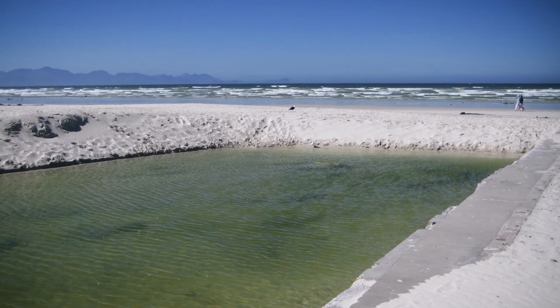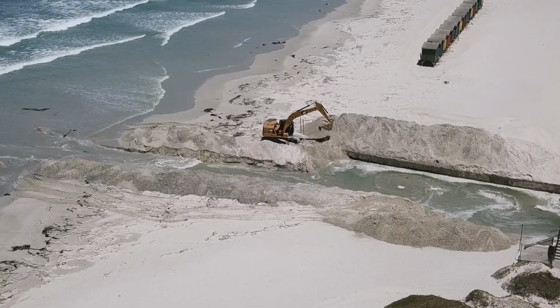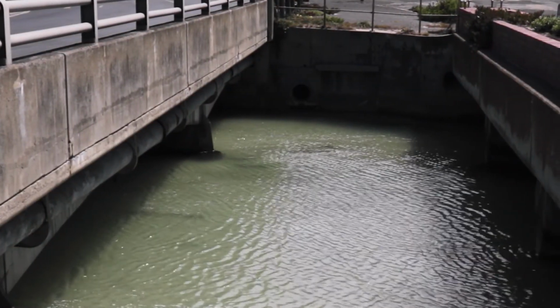For example, during the summer, when the mouth is usually closed, it is opened on high spring tides to ensure that sufficient seawater enters the system to prevent it becoming dominated by fresh water, and also to enable fish to move in and out of the estuary. Yachting events are scheduled accordingly.